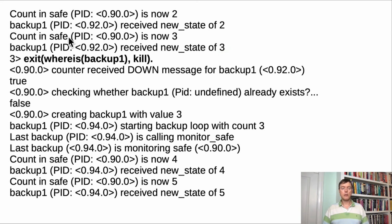So this is how it works. Safe now is doing the ticking and the incrementing. And every time it does so, it hands the updated value to backup 1 to store in case it ever crashes. We're going to crash backup 1, and then in a bit we're going to crash safe. But first let's kill backup 1. So where is backup 1 will give us the PID. Exit PID kill kills the process.